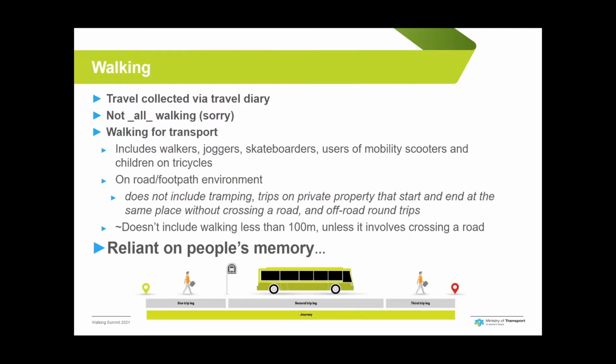So in terms of the walking details in that travel diary, sorry, it's not all walking. I know we would like to get all exercise, but that's a hell of a lot to ask of people. So our primary focus is around that walking for transport, getting from A to B, and we're much more focused on the on-road footpath environment. So in terms of what we're counting towards walking, we're including jogging, we're including things like use of mobility scooters, wheelchairs, etc. So it's getting around, not in a vehicle.